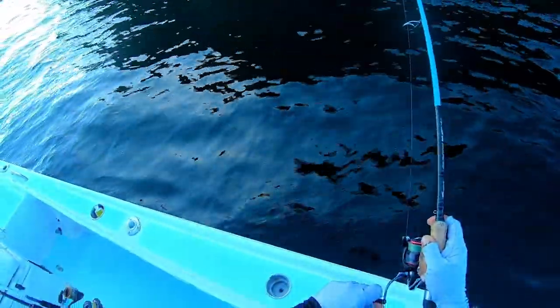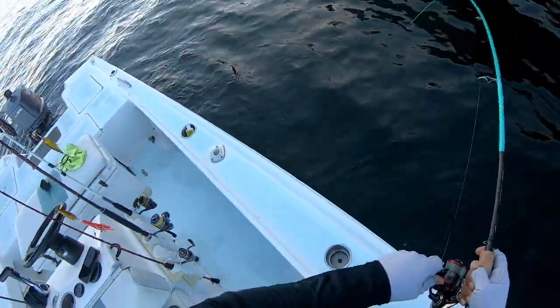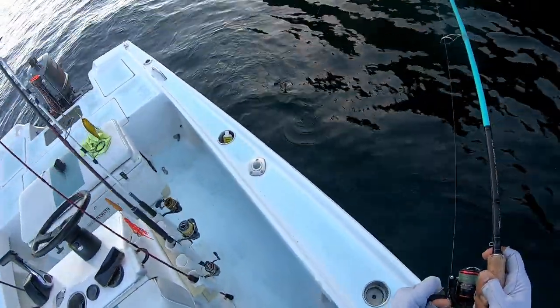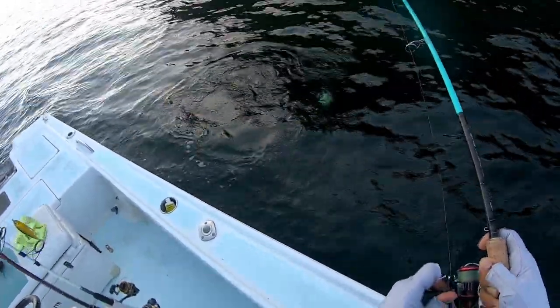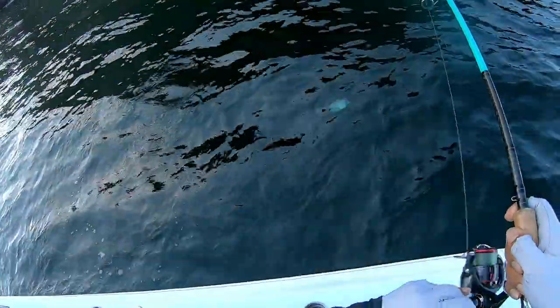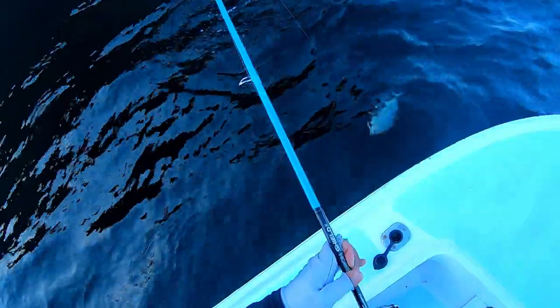Come on, fish, let's just see what's our next species so we could get excited. Or, oh, a big karang. Whoa! You liking this little glass minnow? Yeah, oh boy, wow. That's a nice colored one.